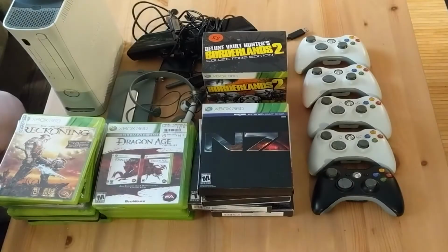All right, continuing the pickups. Here's probably the biggest pickup in terms of just quantity from my trip. This is an Xbox 360 bundle, as you can see, and I paid $55 for it.